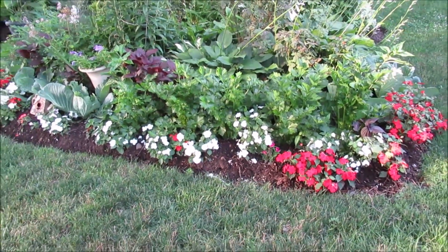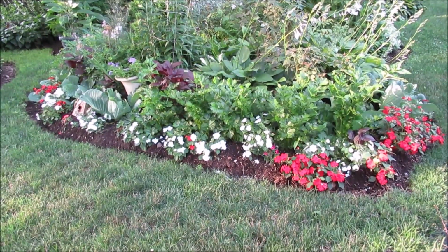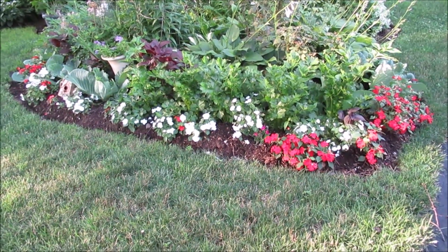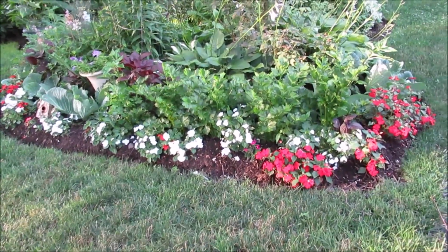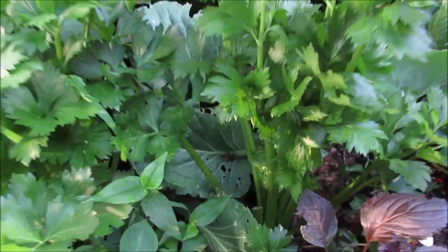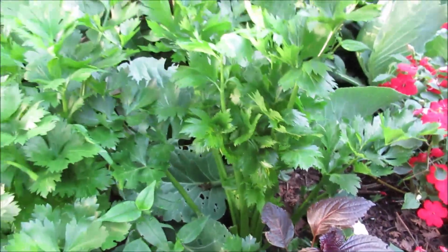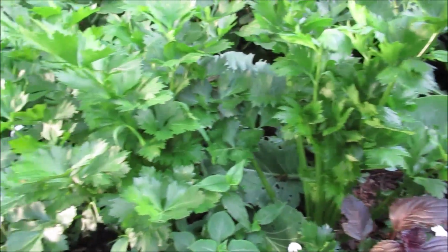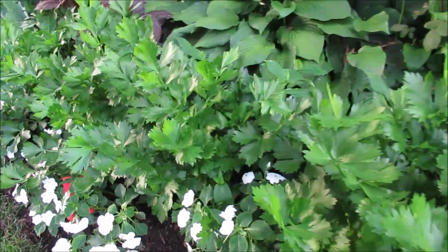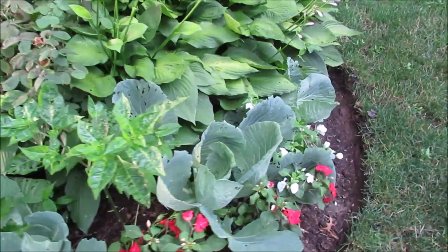In this bed, which has become one of my most favorite beds, is my cabbage, celery, peppers, and a whole host of other things. I have been actually harvesting the celery, but I want to let you see what it looks like inside. Do you see the celery stalks? I've been putting them in my juicer, in my smoothie. And also, I've been using the cabbage leaves.